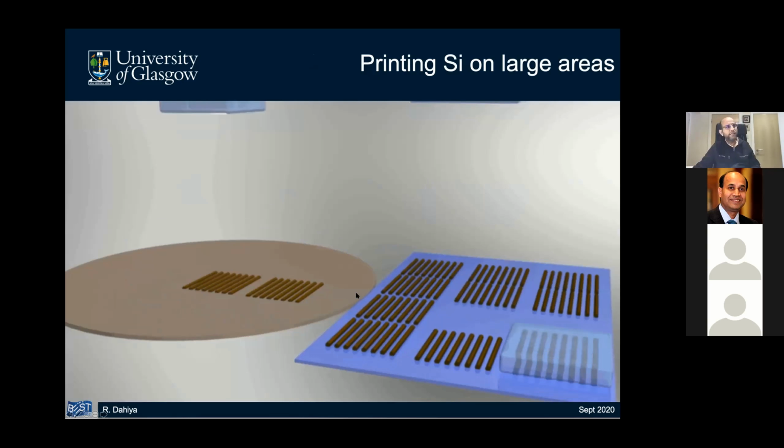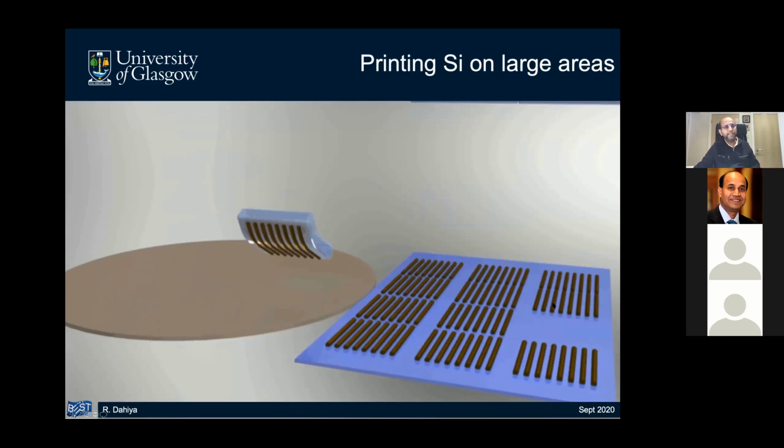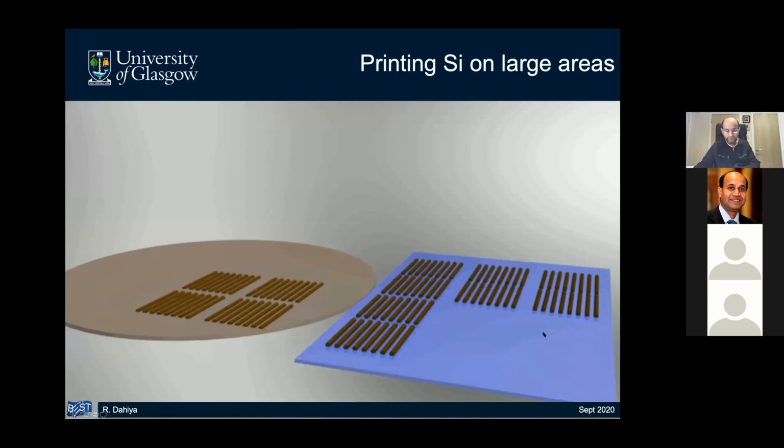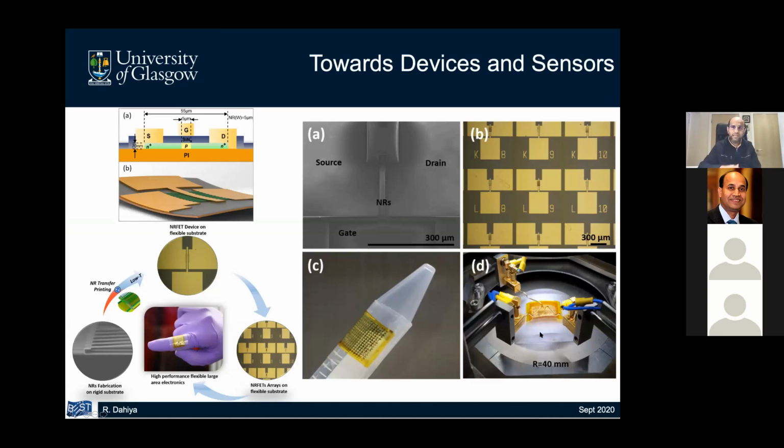So this slide, as I mentioned, shows how these nanowires realized on wafer can be transferred to obtain large area electronics. And we have done various examples. I will not go into detail, I'll keep it a high level talk. If you are interested to understand about these works, this is a paper we recently published in Advanced Electronic Materials, how after transferring you can get devices which interestingly have performance as good as the conventional silicon based electronics.